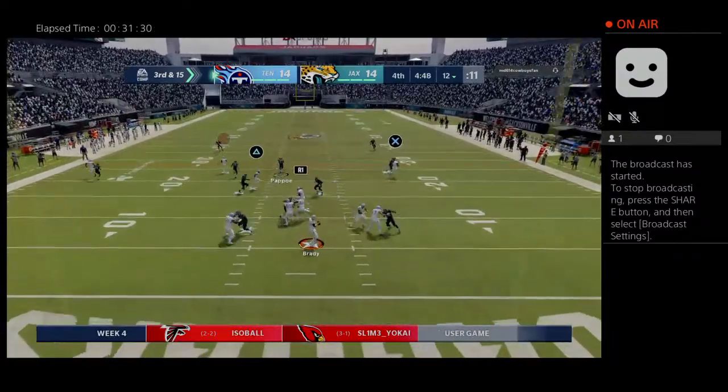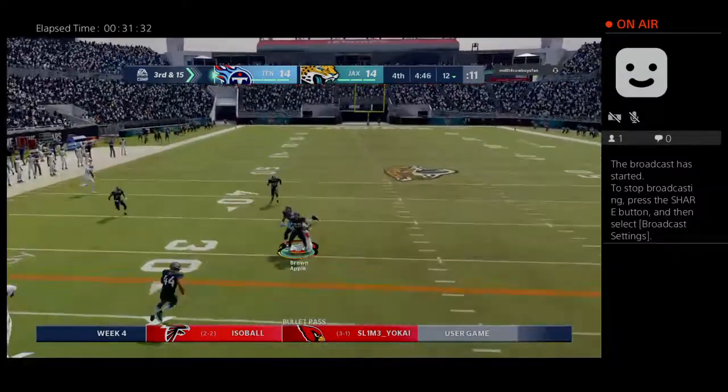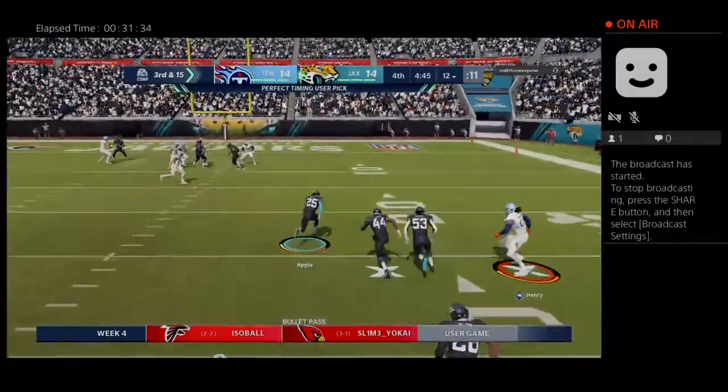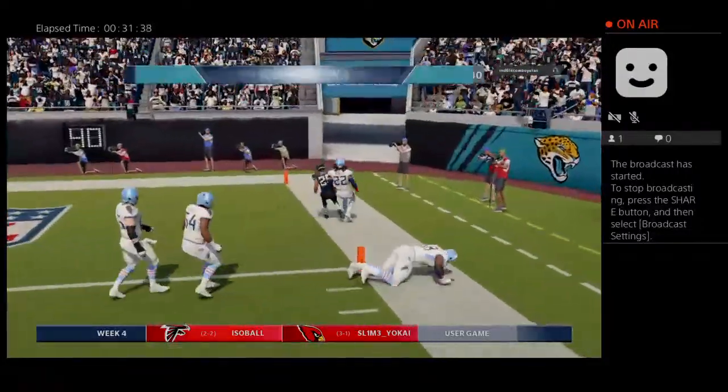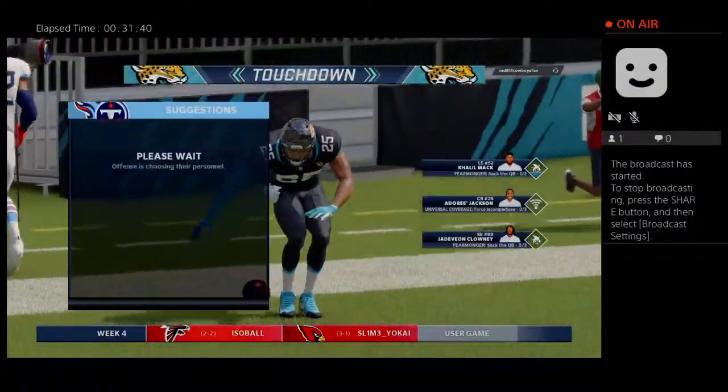On third and long, it's Brady. And this is going to be intercepted. Picked off by Eli Apple. And he will take this one home. It's a touchdown.